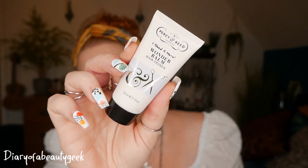Next we've got a product by Percy & Reed, and this is I Need a Hero Wonder Balm Hair Primer. Is this the Wonder Balm that I really, really like? It looks different packaging. There's 30 mils here. This multitasking, miracle leave-in hair primer smooths each hair strand for beautiful alignment. I've never heard of that in any hair care products before. Easing and speeding up the styling process, giving you greater control and better, longer lasting results.